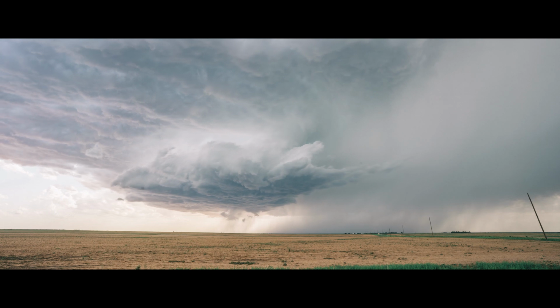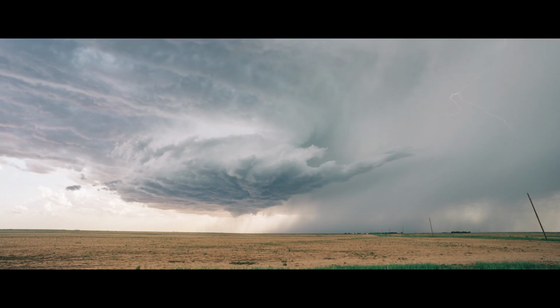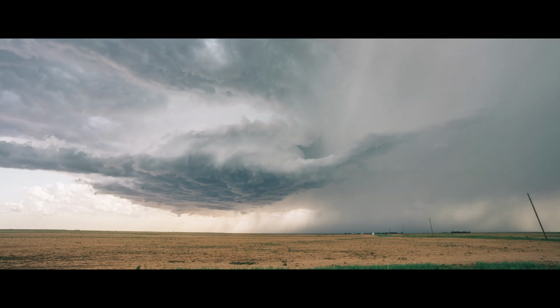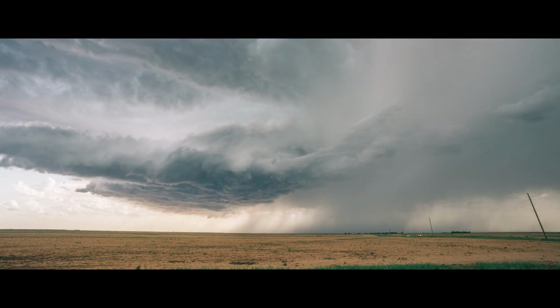I chased the supercell into sunset, making sure to take full advantage of its slow forward motion, which allowed me to time-lapse the crap out of this thing. But most of those will be included in another project down the road.